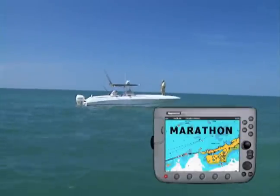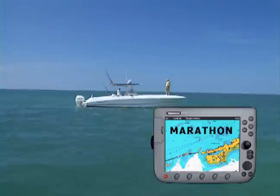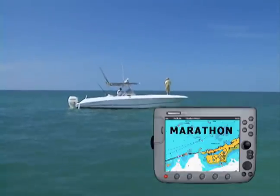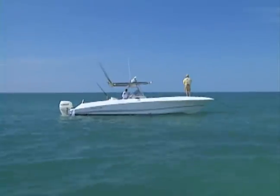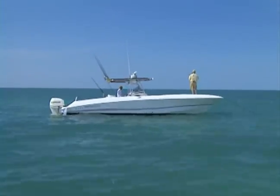You say they'll just come right up and lay on the bottom, huh? Yeah, they lay right on the bottom. And then when the tide slacks off, they'll swim around on the surface. Right now, it's not running real hard, so they're probably swimming.